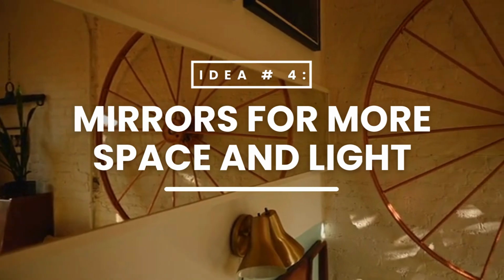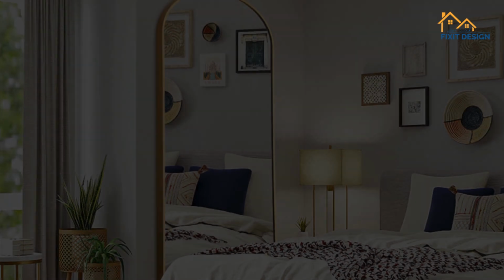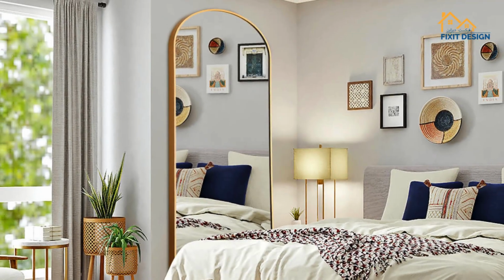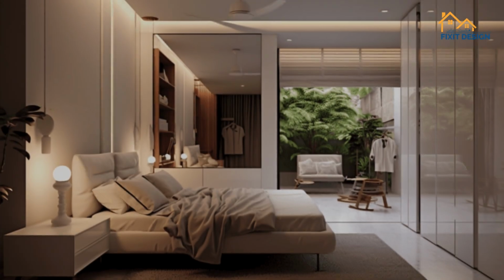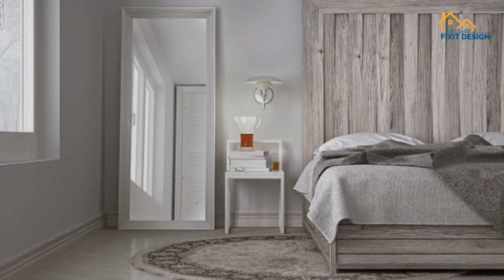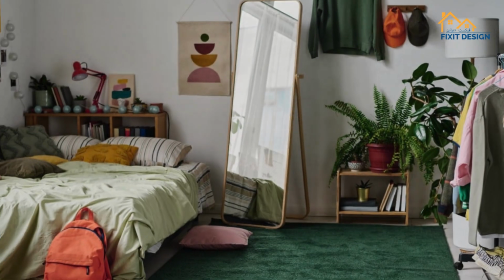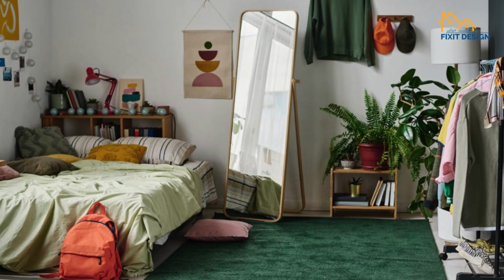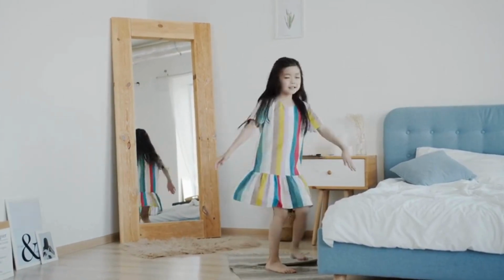Idea 4. Mirrors for more space and light. A big mirror can be a game changer in a small bedroom. Mirrors reflect light, which can make your room appear larger and brighter. You can hang a large mirror on one of the walls or even use mirrored furniture to create that extra sense of depth. If you place a mirror across from a window, it will reflect natural light and make the room feel even more open.